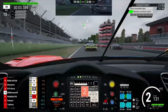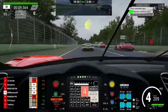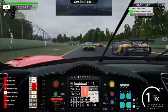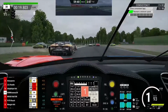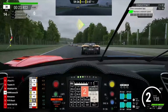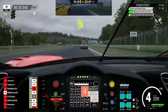And away we go. All the way back in P15 with Ferraris around me. It wasn't a good track for the Ferraris, but there's a nice big gap here which we take advantage of. Someone's gone spinning there, which is unfortunate. Nice and cautious into the first corner. There's a Bentley going over the grass, decided not to bother with the first corner. Some contact in front. We're going right, trying to go around the outside of it. We're onto the grass and we've managed to make it round unscathed.